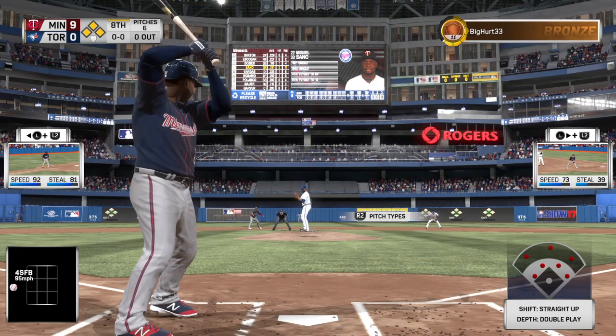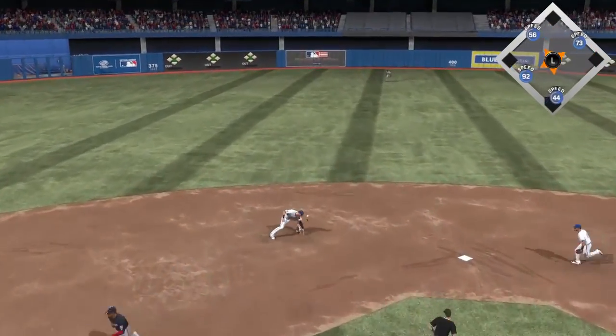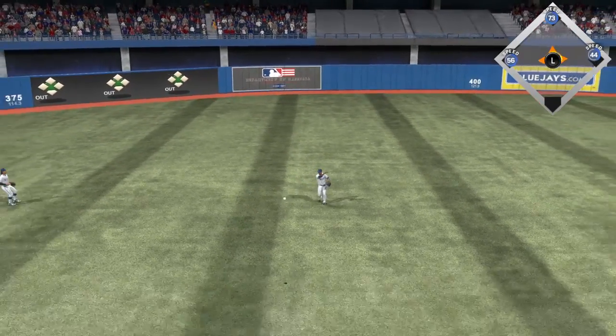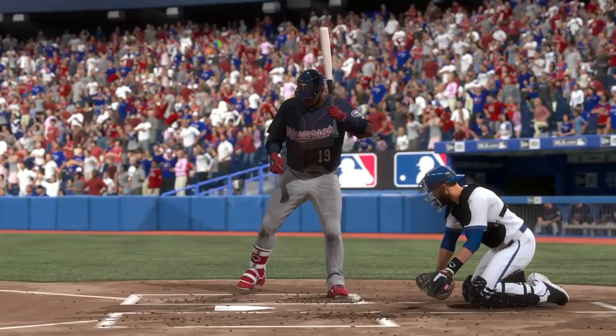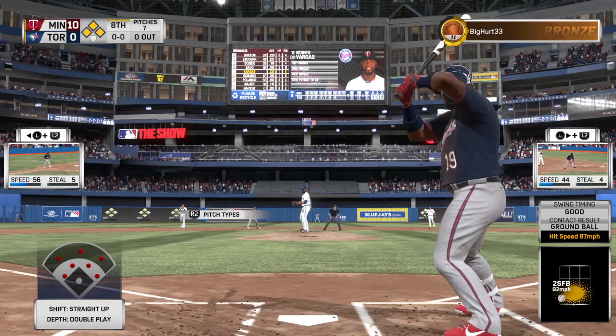Here's Miguel Sano. On the night, he's 2 for 4 with a pair of singles. On the ground up the middle, and this scoots under his glove. Oh, what a time for that. And the runner from third crosses the plate. It's a 10-0 score. The batter, digging in the switch hitter, Kenny Vargas.